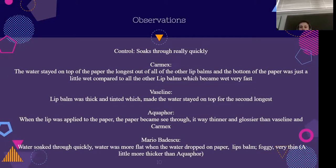Okay, observations. So our control, which is water, soaked through really quickly, in a couple of seconds. For Carmex, the water stayed on top of the paper the longest out of all the other lip balms, and the bottom of the paper was just a little wet compared to all the other lip balms, which became very wet very fast. So Vaseline, the lip balm was very thick and tinted, which made the water stay on top for the second longest. Aquaphor, when the lip balm was applied to the paper, the paper became see-through. It was way thinner and glossier than Vaseline and Carmex.